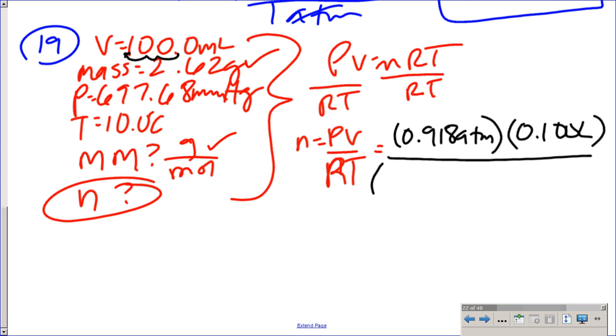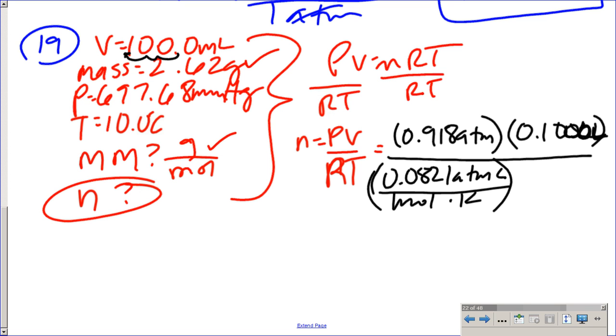You got this? 1000 liters, excuse me, thank you. So this R value is 0.0821 atmosphere liters per mole K. All right, and T? Yes, you're taking your 10 degrees Celsius and adding 273 to get to Kelvin. All right, so hunky-dory from here. We cancel out everything but moles. Atmospheres top, atmospheres bottom, good. Liters top, liters bottom, good. Kelvin on the top of the bottom, Kelvin on the bottom of the bottom, cancels. Moles are left.